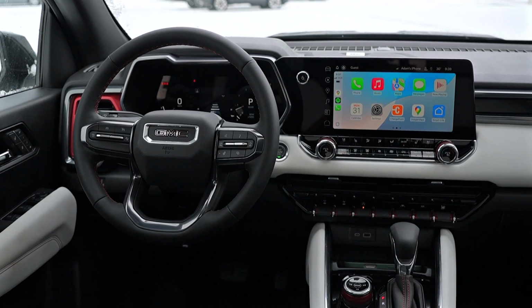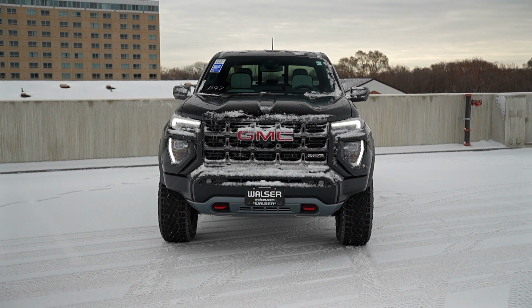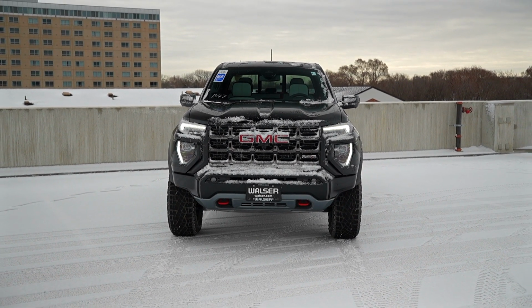All right, so now we're behind the wheel of the '25 AT4X, and there's a lot of really cool equipment in here. So we'll cover what this package offers, what's available, starting price, all that good stuff. So let's start with what changed for 2025.